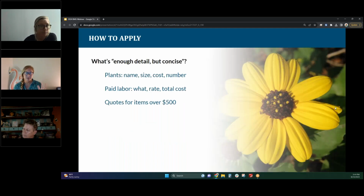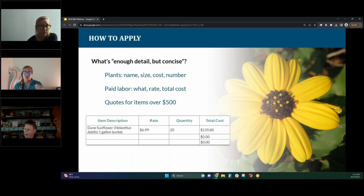I'll give you some examples of what enough detail means, because that's kind of vague, right? For plants, you should include the name of the plant, the pot or plug size, the cost per plant, the number of those plants that you will purchase. So for example, Dune sunflower here, we've got 1 gallon buckets, $6.99 per pot, that's 20 pots. The total cost for Dune sunflowers would be $139.80. You can round that up to account for what may be inflation, or you're just not sure, maybe round that up to $150. And do remember that any plants used in the Bay Mini Grant must be native Florida plants. You must use native plants for the Bay Mini Grant.